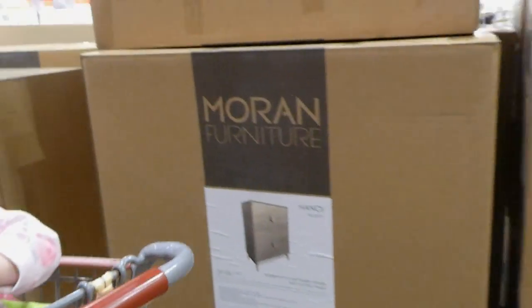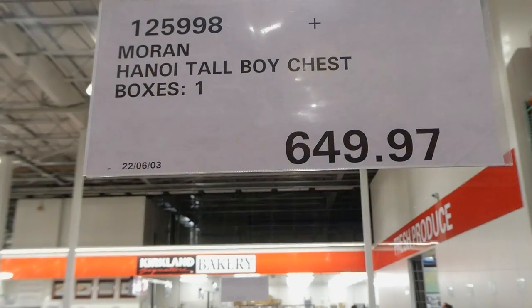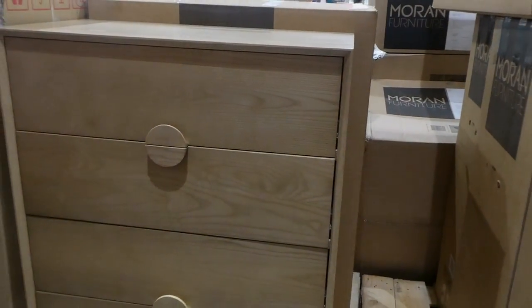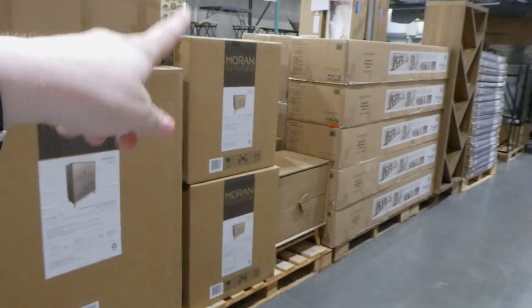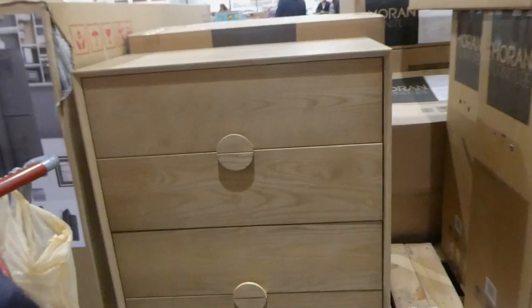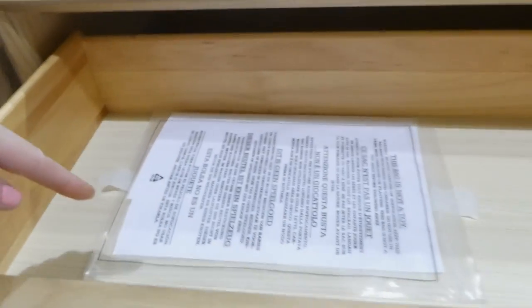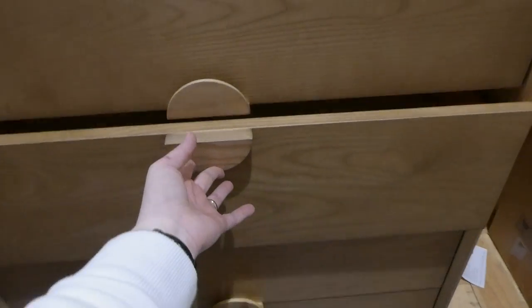And then they have the matching tall boy, so the dresser for it. So there's the Morin Hanoi tall boy chest. This is $649.97, so it's on clearance. And we have a few of these ones. So we have probably about, yeah, we have four boxes, and then the display of this one. And then this one here, we've got, I think, six boxes of that one, and then the display. So there's quite a few still in store. So you can see it's got four drawers, and the handles are kind of touching, and the anchoring kit and everything's in here as well. It's pretty smooth glide, which is nice.